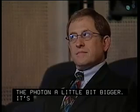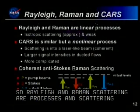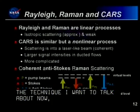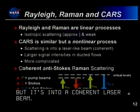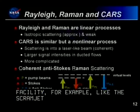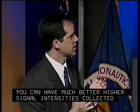Next chart. So Rayleigh and Raman scattering are linear processes, and scattering is in all different directions around the laser beam. The technique I want to talk about now, CARS, is a similar process involving some of the same physics, but scattering is into a laser-like coherent beam. And it's kind of like magic. You put in 3 laser beams and you get a 4th one out. The big advantage of this laser-like beam is that in a facility, for example, like a scramjet engine where you have a ducted flow and you have windows, you can have much better optical access. You can collect much higher signal intensities through small windows because of this laser-like beam that can propagate out. Unfortunately, it's a more complicated technique.